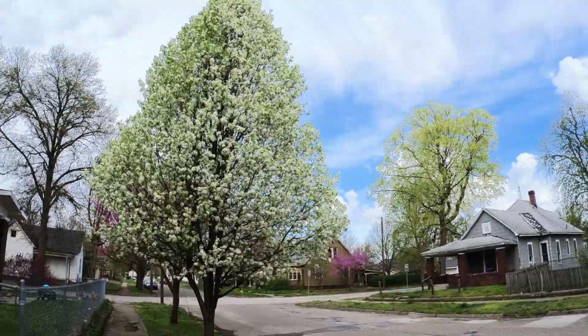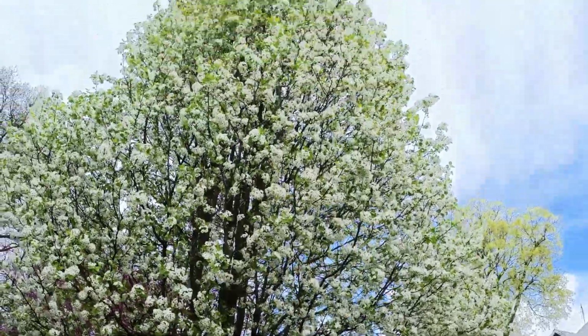Man, just look at that tree. It's gorgeous. It smells like death, but it sure looks good.